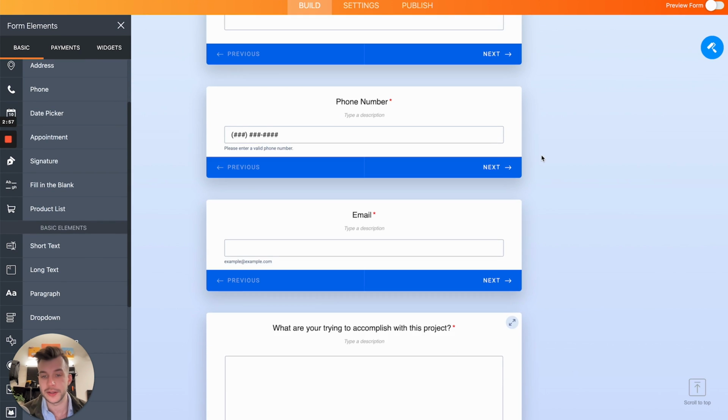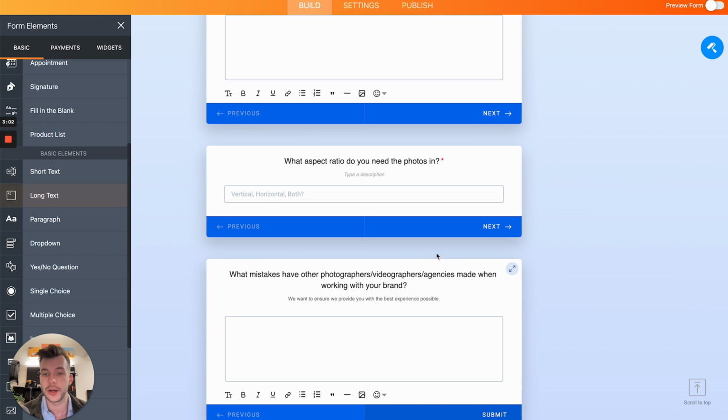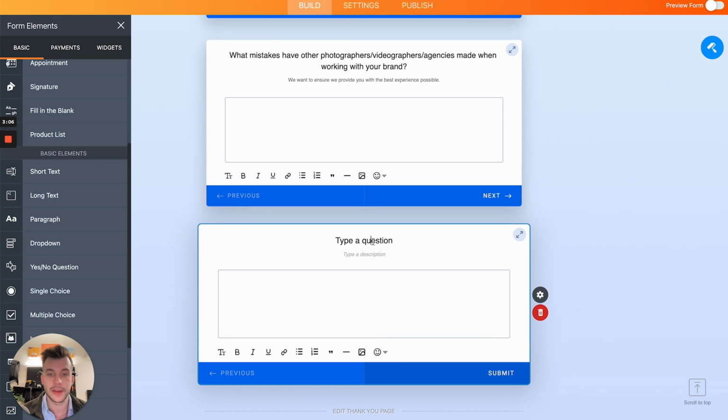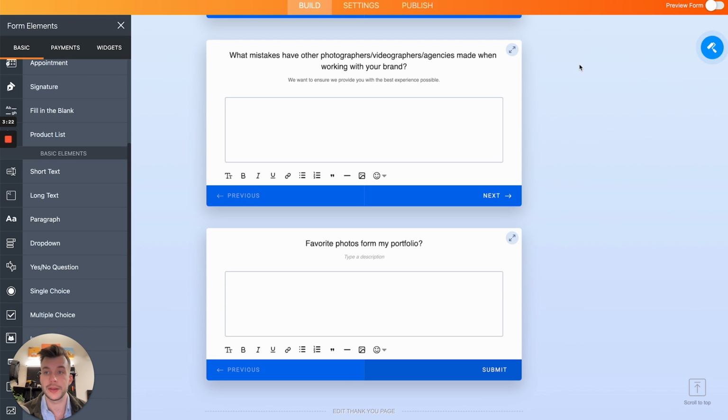Here you can see the editor that I used. Very straightforward. On the left, you have whatever you want. You can input here. So if you want to add another section here, you just drag it from the left, type your question, favorite photos from my portfolio. They could do something like that. And once you get the questions in here, the form is live, and you can get a shareable link and share that with your client.